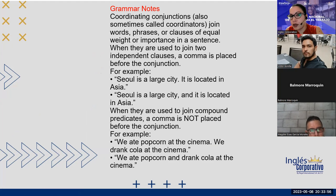Okay, now grammar notes. Coordinated conjunctions, also sometimes called coordinators, join words, phrases, or clauses of equal weight or importance in a sentence. When they are used to join two independent clauses, a comma is placed before the conjunction.